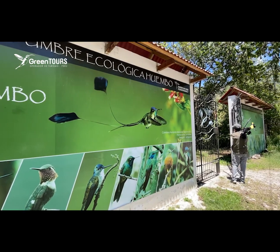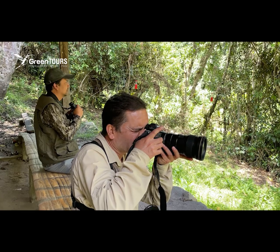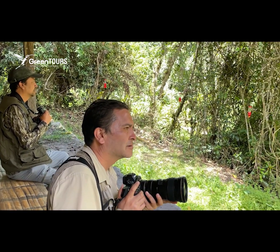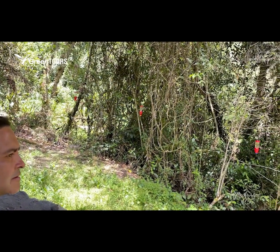Huembo is the last place we visit in this tour, and the only place where we can see and photograph the marvelous spatuletail hummingbird. They have set up hummingbird feeders, so you can comfortably sit and wait for the spatuletail to show up. As simple as that.